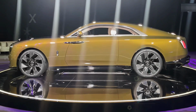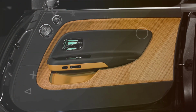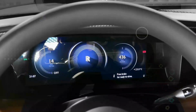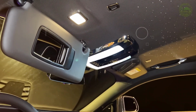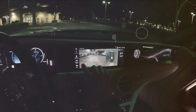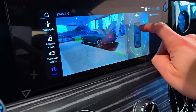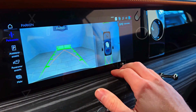The Spectre has a panoramic sunroof that can be tinted or transparent, and a surround sound system that delivers a superb audio quality. The Spectre also has a digital instrument cluster that shows the speed, battery level, range, and other information. The Spectre has a head-up display that projects the relevant data on the windshield, and a night vision camera that detects pedestrians and animals in the dark. The Spectre also has a 360-degree camera system that provides a bird's-eye view of the car and its surroundings, and a parking assistant that can park the car automatically.